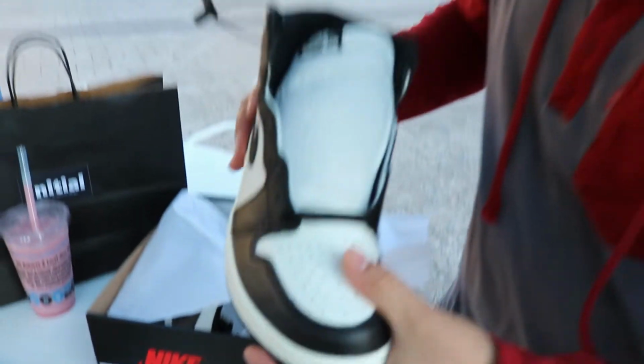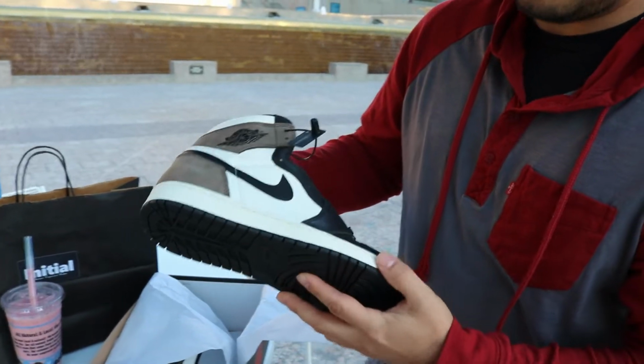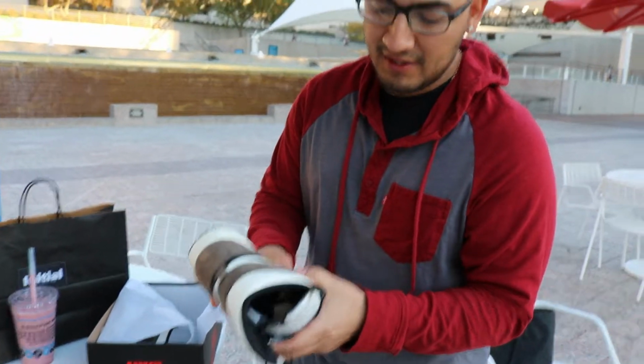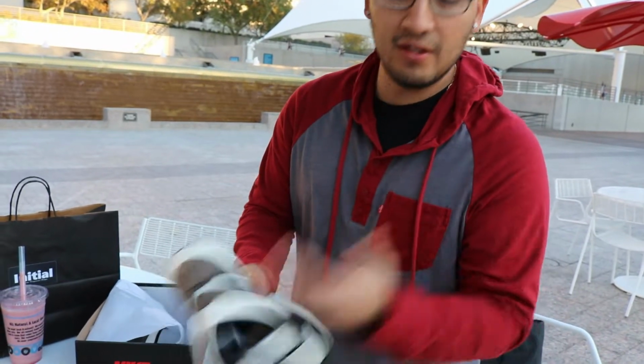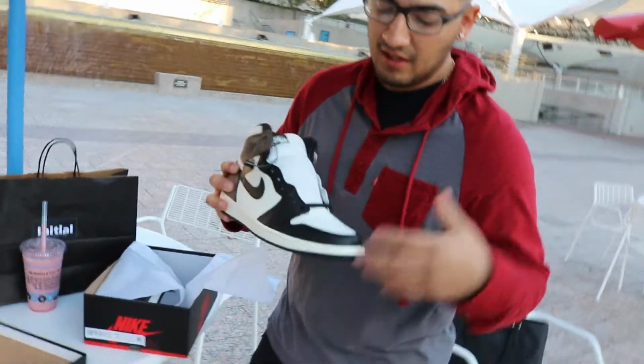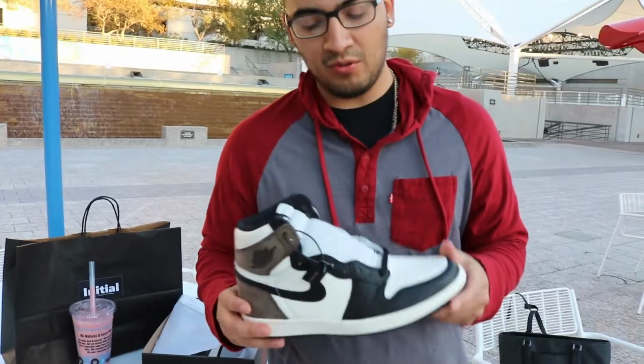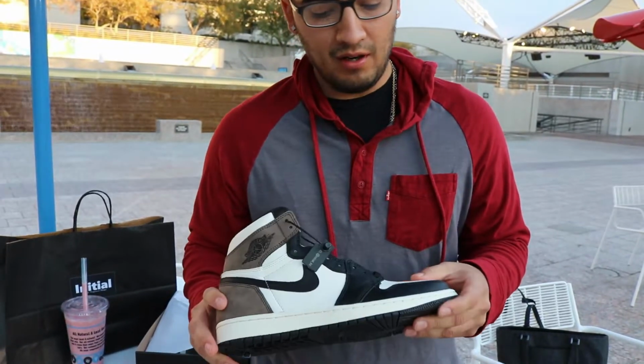Go check them out. But the shoe is very nice. The quality is very nice. I feel like the grade school pairs have less better quality than the adults. The adults actually have really good quality. But the shoe is very nice. I think this is probably Jordan 1 of the year, maybe.